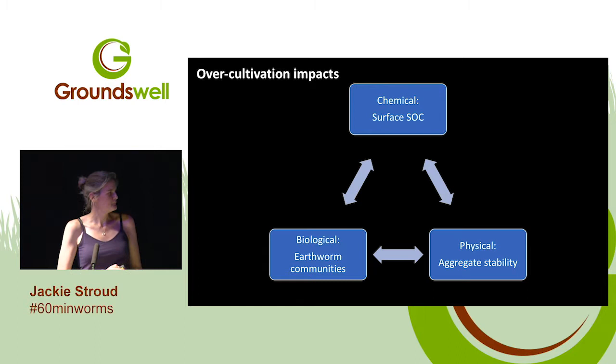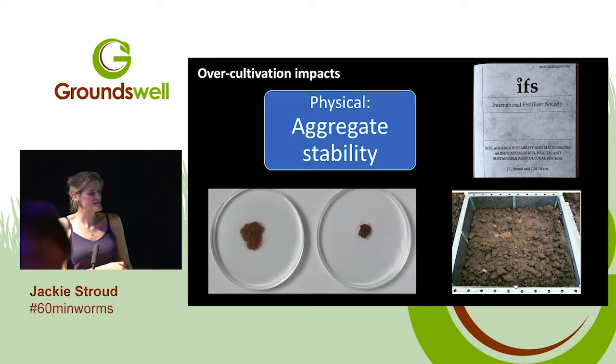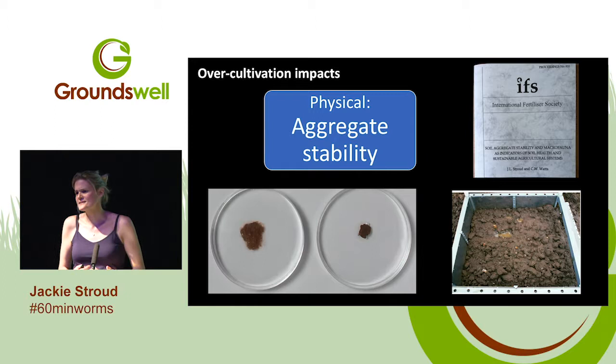So when I say aggregate stability, this is an example here of some nice aggregates in water. See, they're holding their shape. And this is some aggregates here which are dispersed. They have poor, unstable aggregation. And this is a picture after a rainfall simulator of a poorly aggregating soil. You can see we've got puddling here. And so that's slaking. And this can lead to crusting and problems with emergence over time. And this is a paper I wrote on this recently about aggregate stability assessments across Rothamsted.